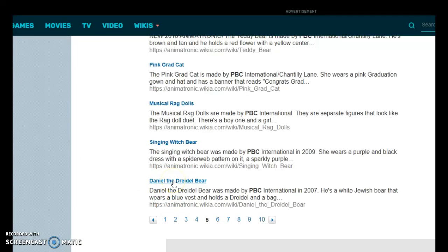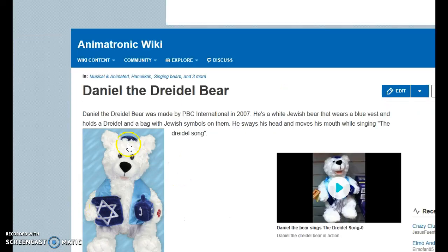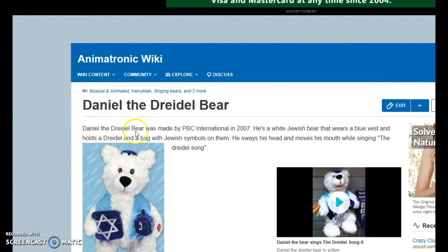Daniel the Dreidel Bear. Daniel the Dreidel Bear is made by PBC International in 2007. He is a white Jewish bear that wears a blue vest and holds a dreidel and a bag with Jewish symbols on them. He sways his head and moves his mouth while singing the dreidel song.